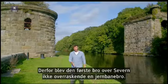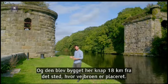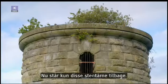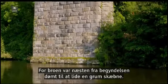And it was built right here, nearly 11 miles upstream from where the road bridge is located. And today, these stone towers are all that remain of it. And that's because the Severn Railway Bridge was ill-fated, almost from the very start.